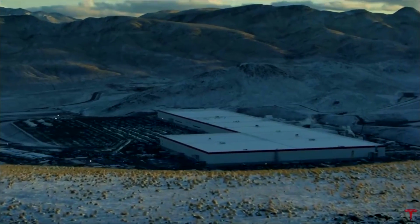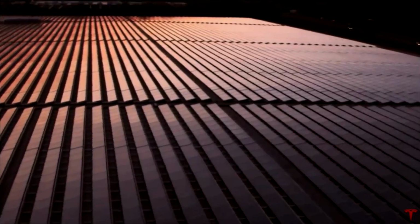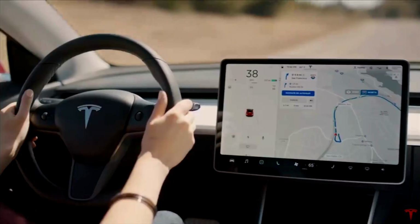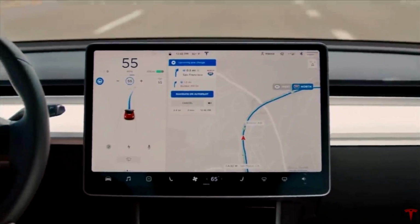But I also think they are waiting for their new battery technology to be ready for mass production before they build out the Nevada factory, because I still think the factory is going to be all about batteries. And I know that 30% can sound small, but this factory in Nevada is by no means a small factory.